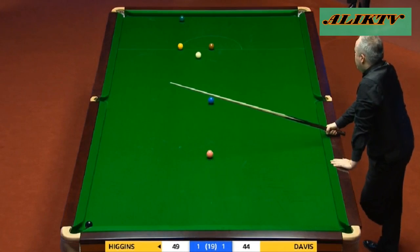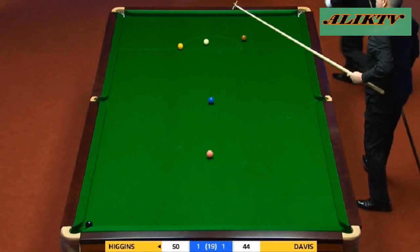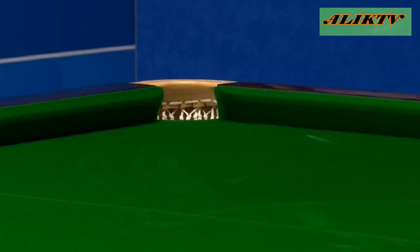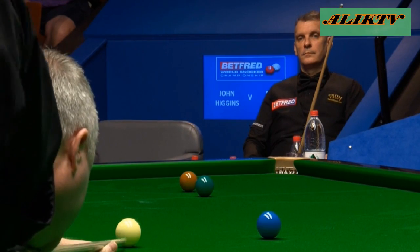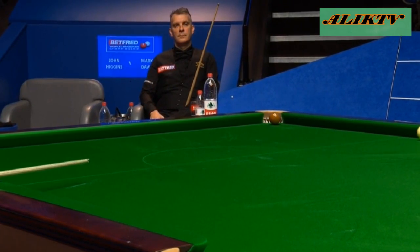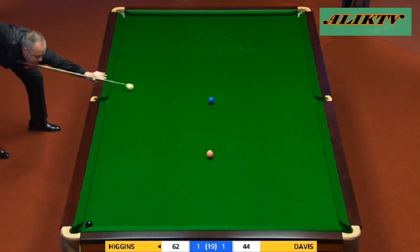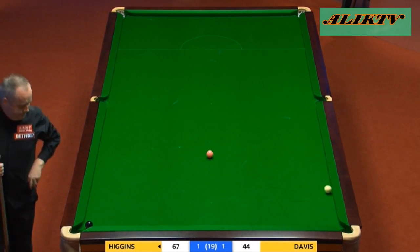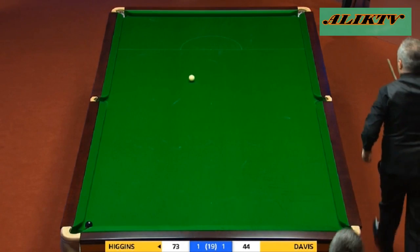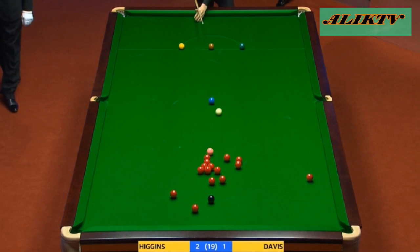It's close. It's there. It's a delicate shot, this. Played it well. Six. No. And in goes the pink, so it's John Higgins who takes the ball red. And John did the rest. He's left that red.